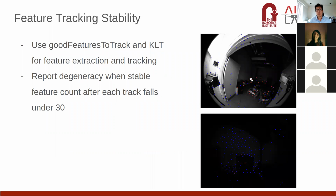So on the front end, good features to track is used for feature extraction, and then the KLT method is used to track the extracted features across multiple keyframes. While the front end tries to maintain a certain number of features, tracking for unstable features will fail in suboptimal cases, which is shown on the right, where the red points are the stable features and the blue points are the new or unstable features.